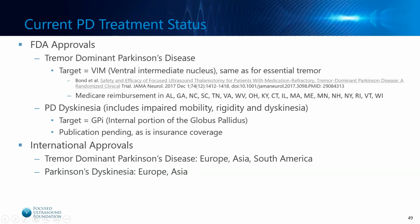And here's the reference to the major article. A lot of people believe that when some device gets approved by the FDA, it's good to go and you can go out and get it. But that's really not the case. You have to go through Medicare, and then commercial insurance usually will follow that. And it takes time. So even though it has been a couple of years, Medicare is now covering it in all the states listed here.